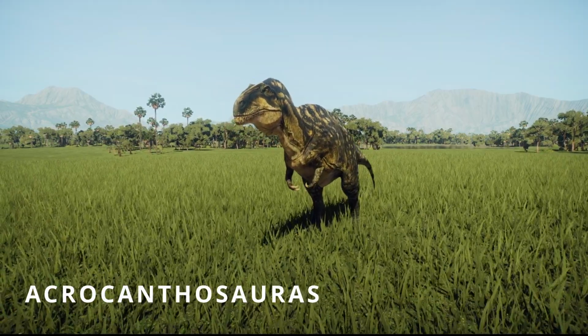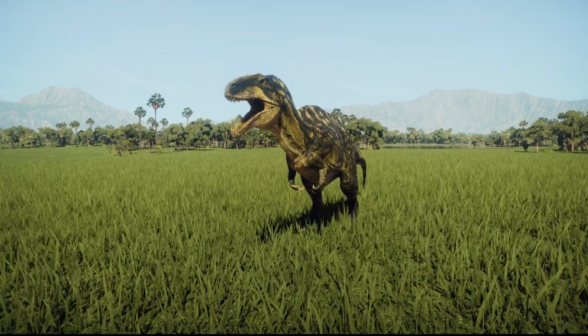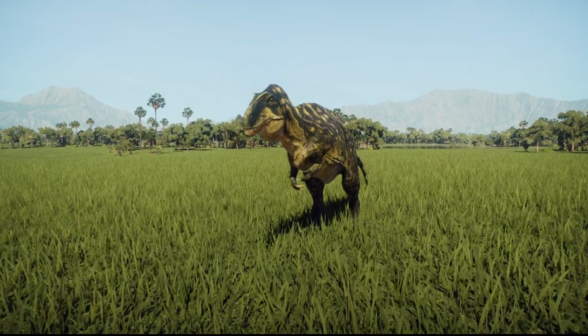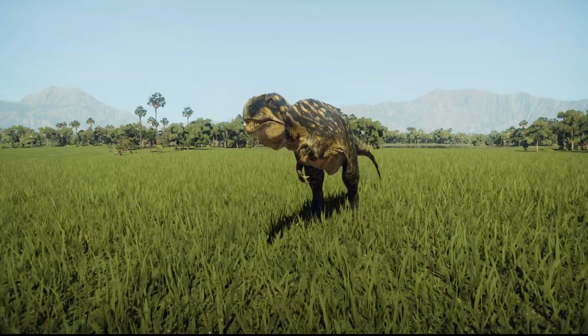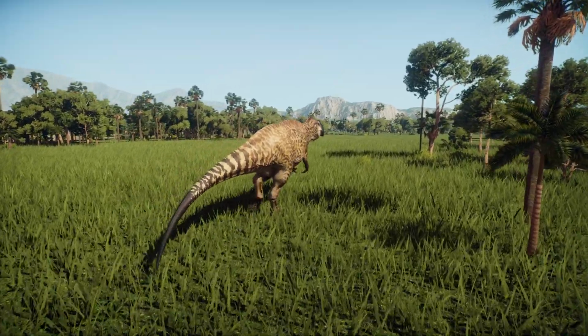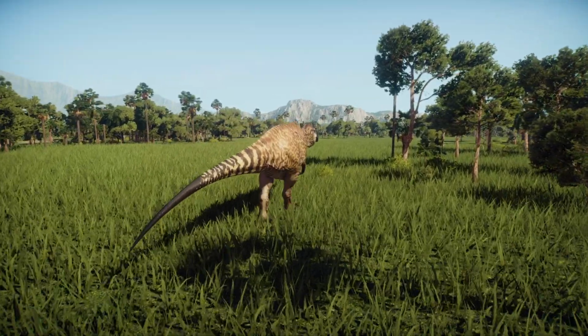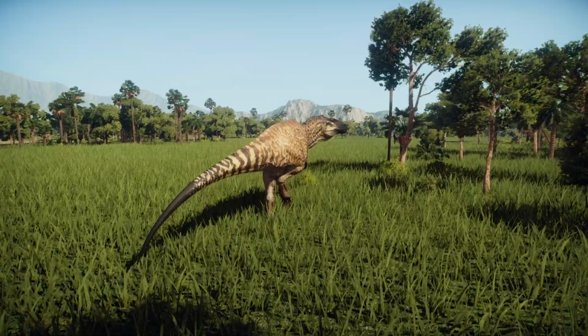MICRORAPTOR, the high-spined lizard. An apex predator, and a good one at that. The tall neural spines running down its back are what create that beautiful scenic silhouette, although their function remains a bit of a mystery to us.